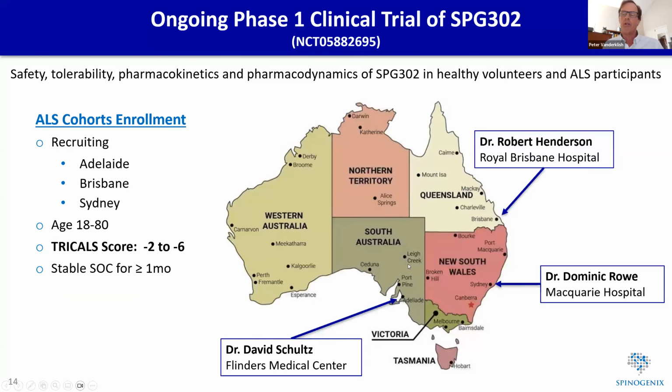additional 28-day cycles of SBG 302 treatment for all patients who want it under an open label extension. So this trial is being conducted in Australia at 3 sites run by David Schultz, Dominic Rowe, and Robert Henderson. We're recruiting between the ages of 18 and 80. And our KOLs and our clinicians have advised that we use the TRICALS score to enroll. This is a multi-metric scoring system that is a little bit more forgiving, if you will, in terms of symptomatic heterogeneity.